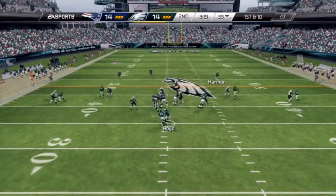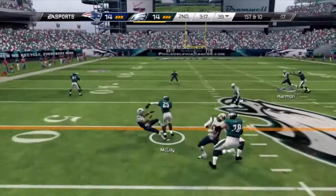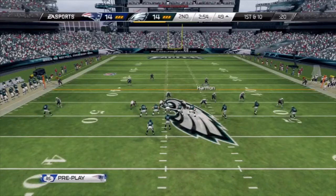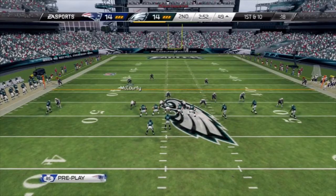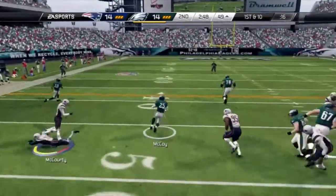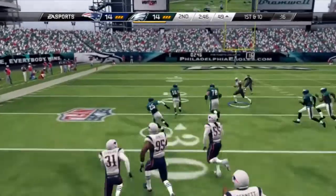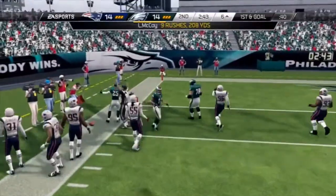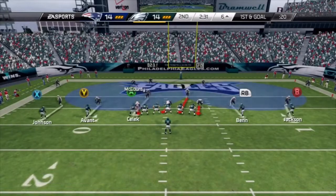So we got here 1st and 10. McCoy gets the handoff again right after he just completely stiff-armed Kyle Arrington on that one. I don't even use a tackle sometimes because of that reason. And LeSean McCoy is just having a great game. And I think I at least forced him out of bounds on that one.